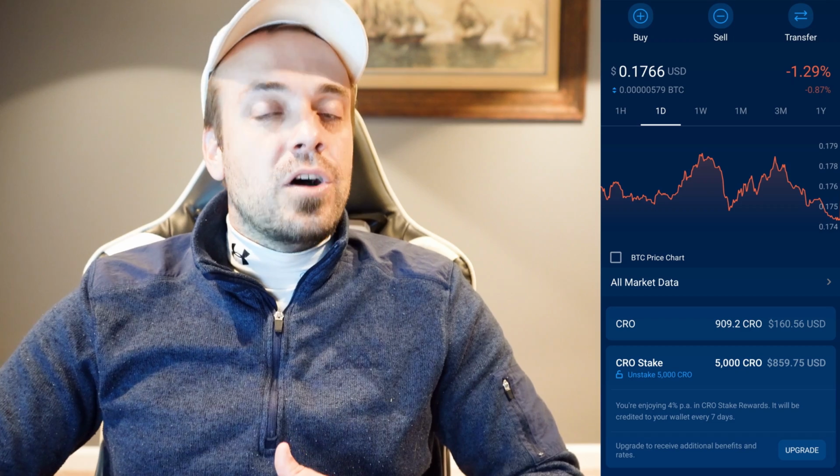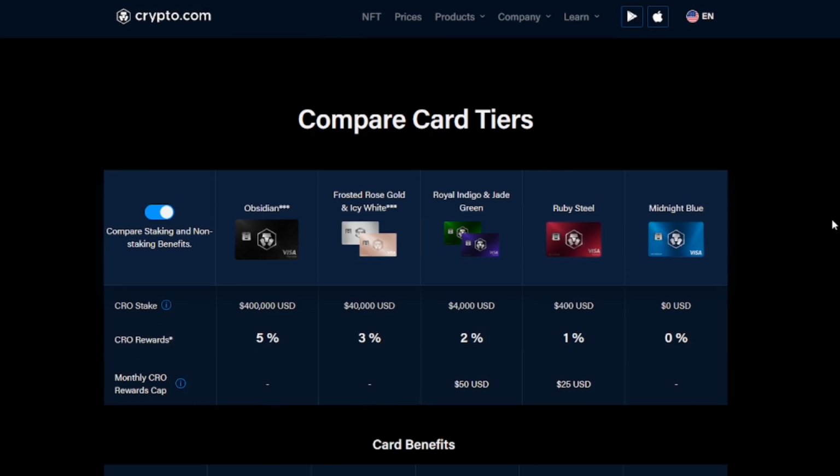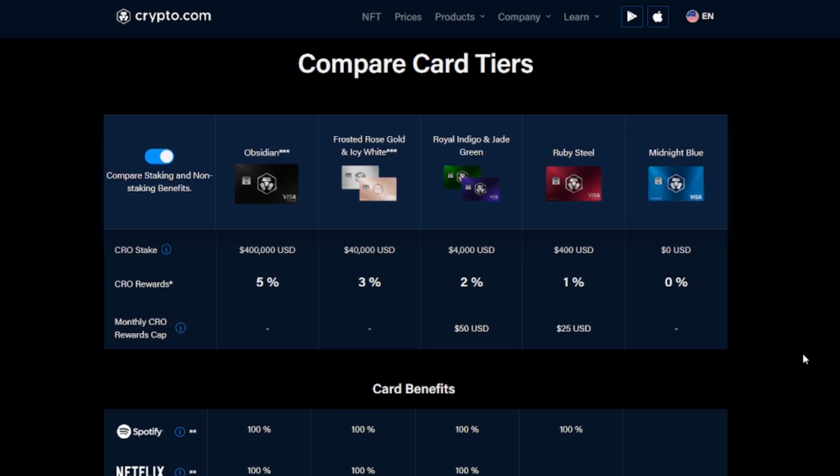So let's go ahead and move on into the rewards, because they have recently been adjusted. So I'm going to give you all the adjusted numbers and what you currently are getting with the Jade Green / Royal Indigo, starting with the cash back in the form of Crow. So I guess I should say crypto back, but you get 2% back on all your purchases. So if you go to the grocery store and you spend $100 worth of groceries, you get $2 back in the form of Crow. So if Crow is 20 cents, it gives you approximately 10 Crow back. So just as an example there.